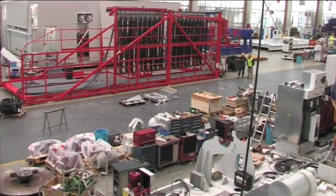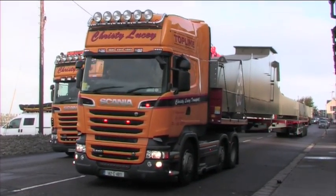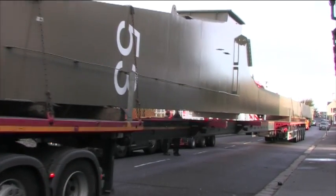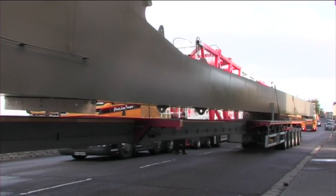We would have 50 loads a week between Killarney and Fenit, varying in size from the very large beams and booms to a small standard trailer. We endeavour to move our larger parts early in the morning to avoid any disruption to the local public here in Killarney, Tralee and Fenit.